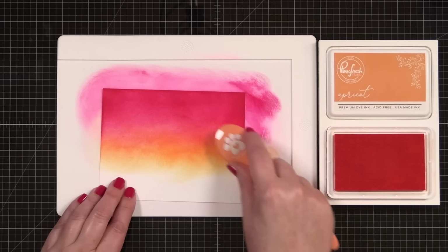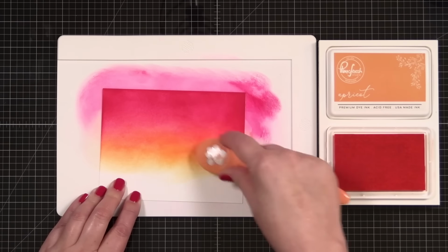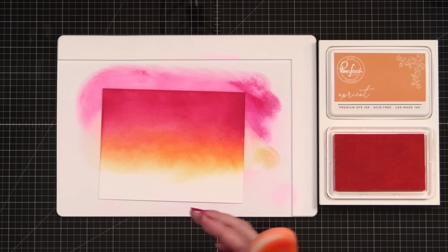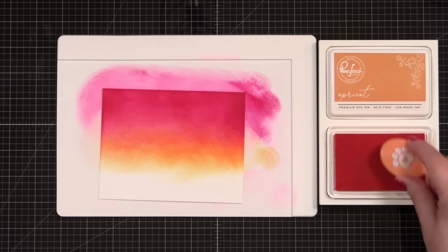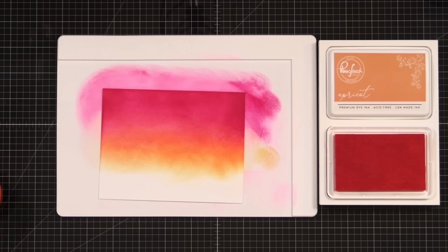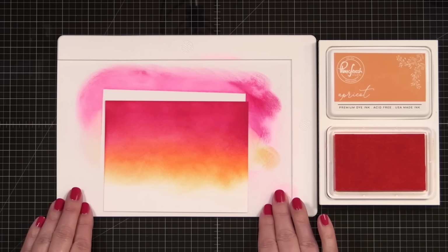And I'm going to turn this into a snow sky too. So we are going to flick on some snow. And I think it's going to be kind of cool. But see that color? Yeah, that's pretty good. I'm not going to do anything else down here. I don't need any more color. So let me go wipe down the mat and bring out my little splatter box.